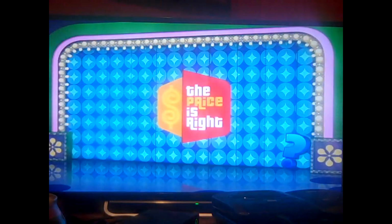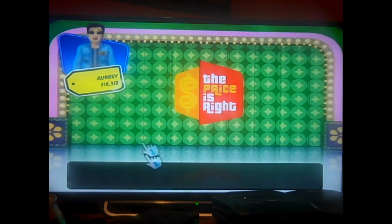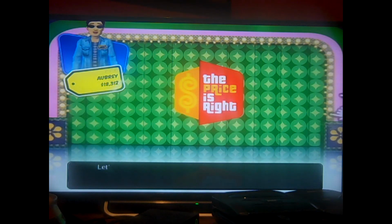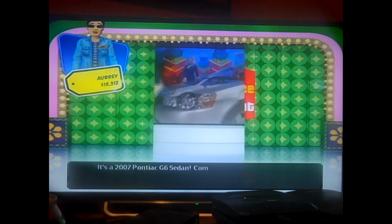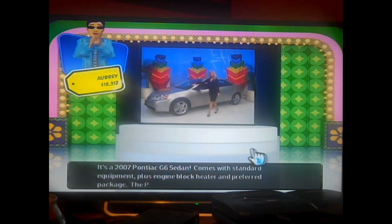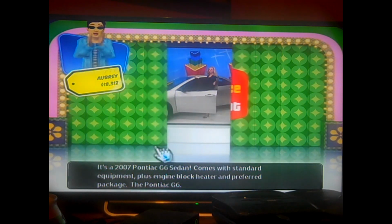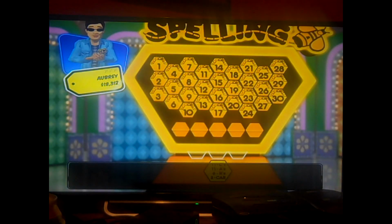We're at $18,312 so far for this weekend, and we're about to play another pricing game. We won a car in Lucky 7. What are we playing for this time? Let's see what you'll be playing for. It's a 2007. Oh yeah, it's another new car. That would be nice to win. G6. I think we're gonna play Money Game. No, Spelling Bee.